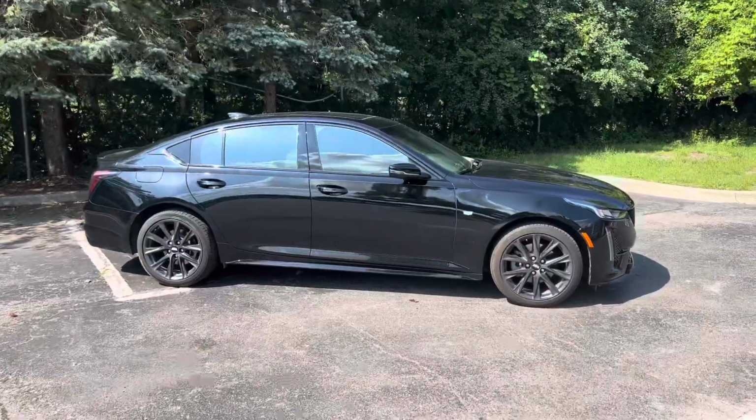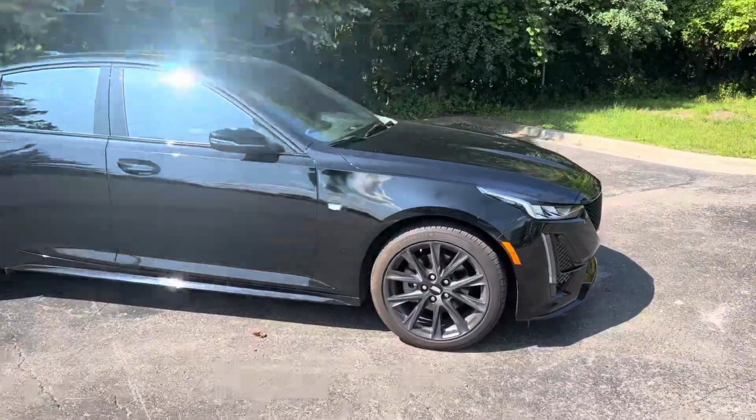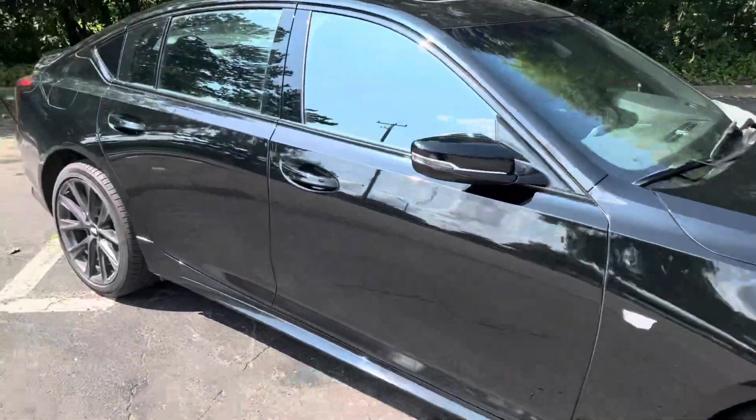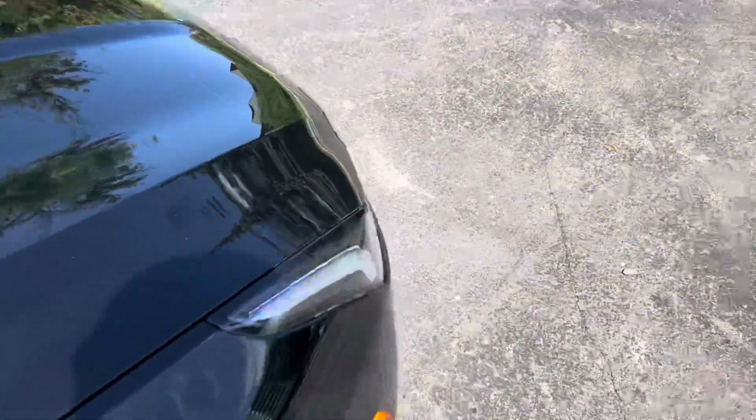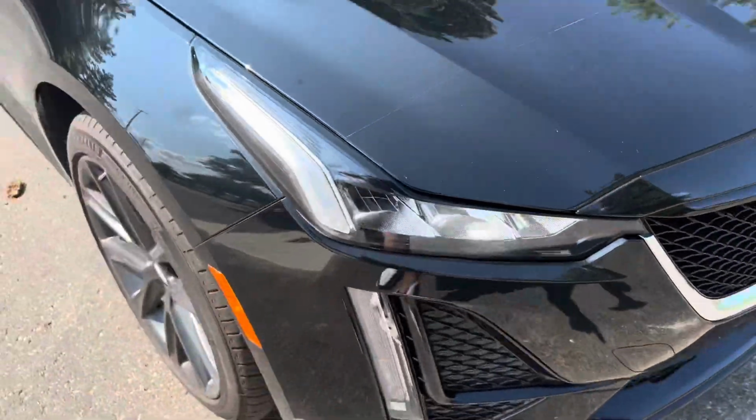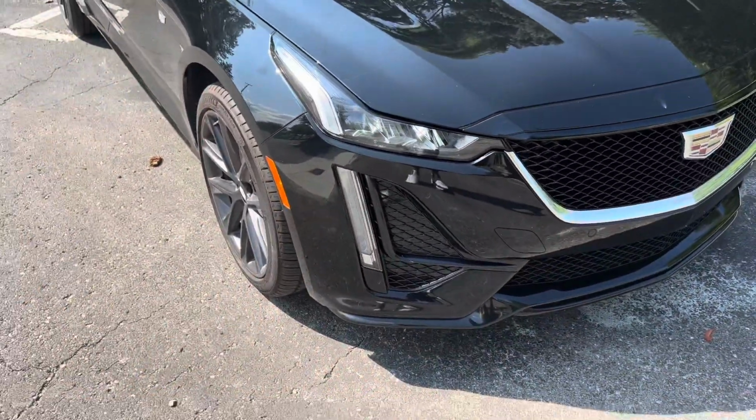Let's walk up here toward the car. It will recognize you as you walk. So we gotta go to the door first. We go to the door, and you kind of see the lights have now come on. See, my hands are free and didn't touch anything.